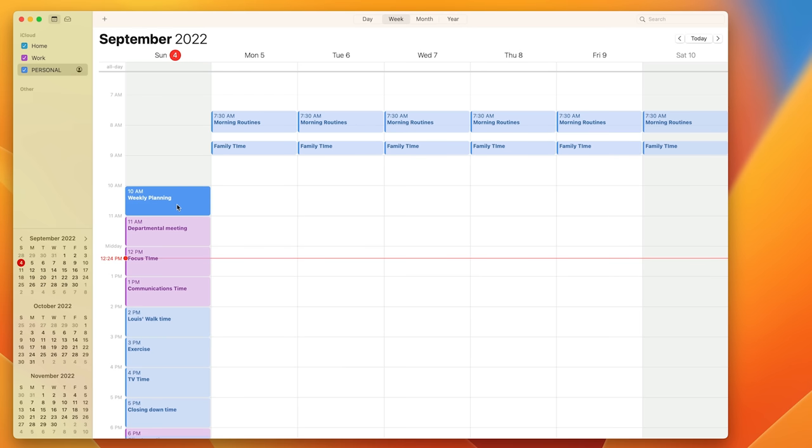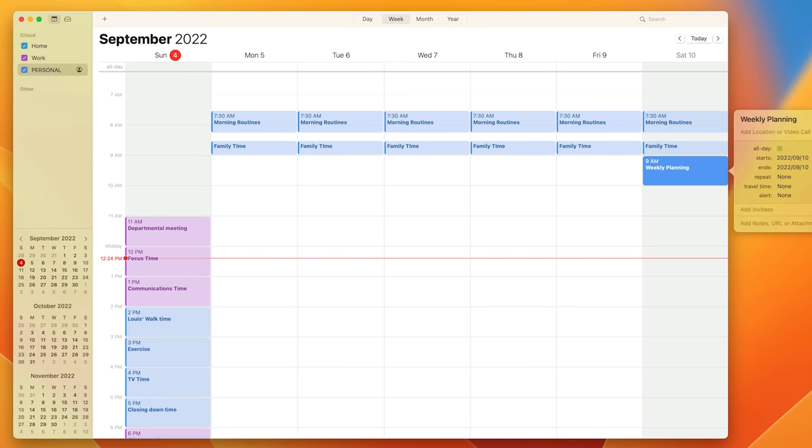Now, weekly planning is something that you would just do once a week. In my case, I'm going to be doing that every Saturday morning, immediately after we've had breakfast. It is an hour long, because I do other things as well, but essentially I like an hour to do my weekly plan. So I'm going to be doing that every week, and that's now set up on a Saturday morning.